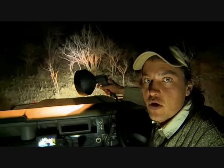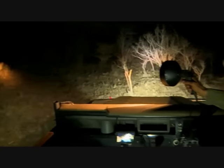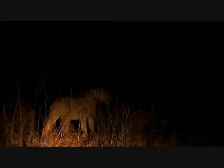Isn't this absolutely incredible? And we're still with these lions. They're still pushing the buffalo herd. As I said, I've seen them do this for up to 4 or 5 hours before. And as we can see, there's the lioness there. The buffalo are just beyond them, and they keep on pushing. I can see 2 lionesses at the moment, and they're just looking for weakness.